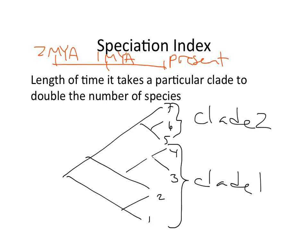What's the speciation index of clade 1? We have 4 species currently, so where's the point in time when we had 2 species in clade 1? It's wherever there are two branches. So about 1 million years ago, there were 2 species in this clade. Presently, there are 4. So in 1 million years, they doubled. So the speciation index here is 1 million years.